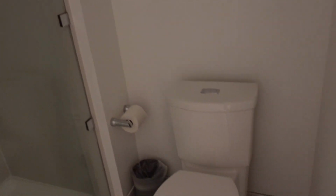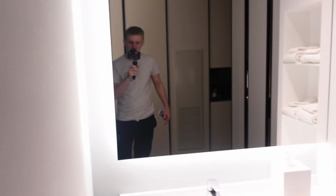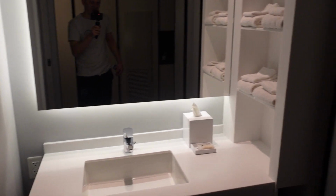Bog standard toilet, pun intended. All the usual things you'd expect. Towels, a nice modern sink area with me again. Don't want to see that ugly mug anymore.